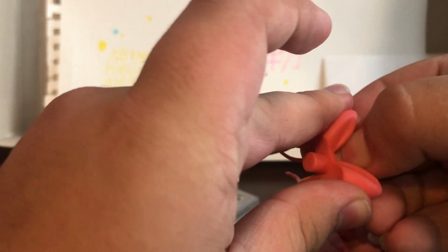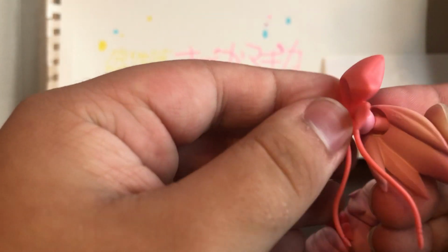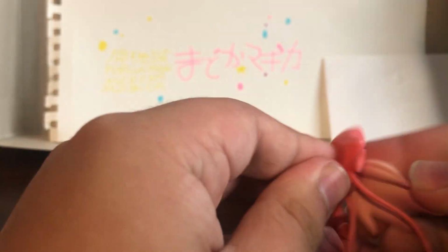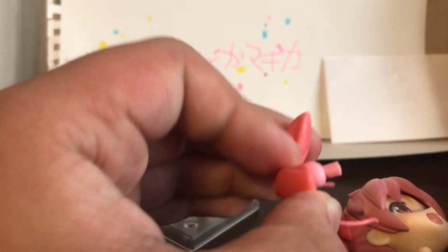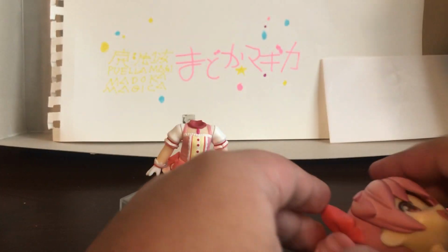She can stand. She cannot stand on her own without the stand, which is kind of stupid, if you ask me. Oh, that's new. The joint for the pigtail got stuck in there. I think these are pigtails. I'm sure somebody will correct me in the comments. I don't follow Japanese hairstyles really.